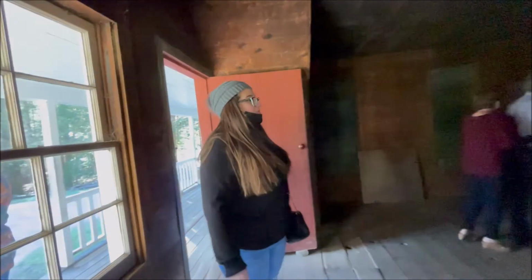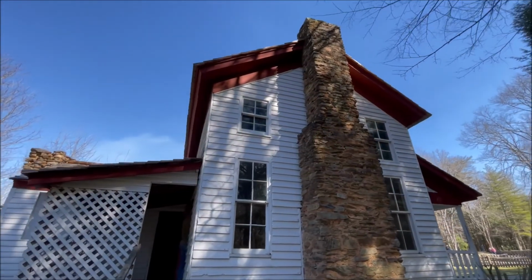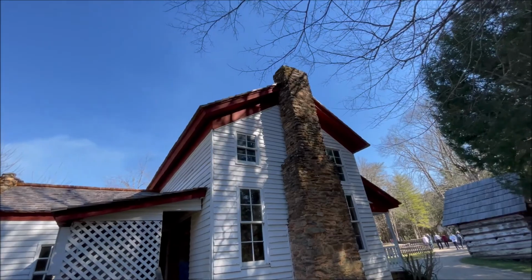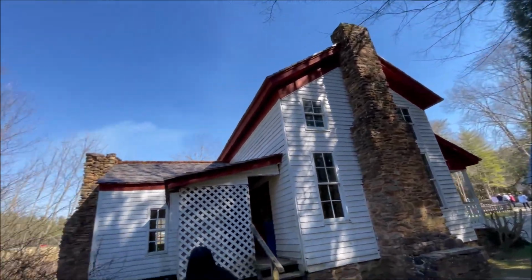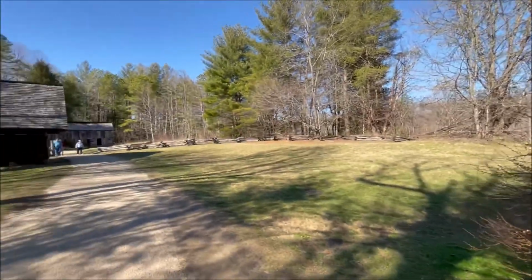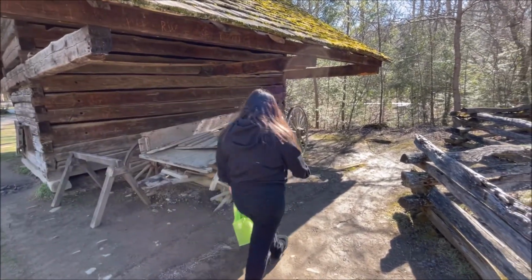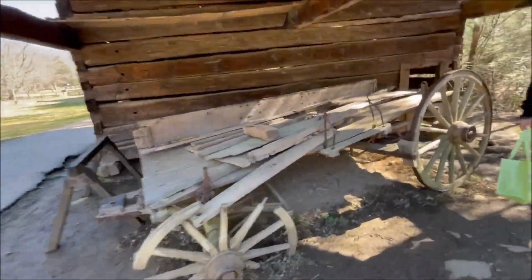All right. This is Aunt Becky's house. It looks 2 stories, like there's an upstairs, but I don't know how you would get there. I guess they have that blocked. Let's see what this has. An old wagon there. Like a nice old wagon.